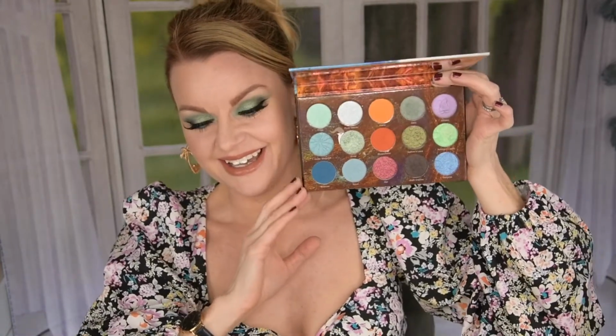I don't know, I say it in Swedish. Icelandic and Swedish is not the same language, but, or Iceland, do you say Iceland? Anyways, but I say it in Swedish. But anyways, this color right here, oh my god, so in love with that.